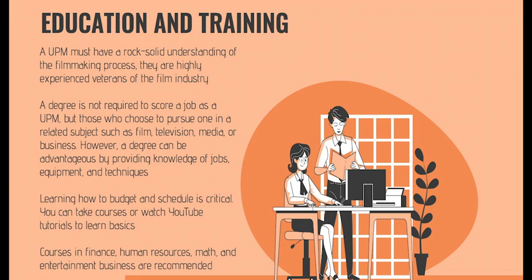Because of this type of education, you'll have a better knowledge about jobs, equipment, techniques, responsibilities. You'll know the process of a shoot, of the production stages. You have to have a rock solid understanding of the filmmaking process. UPMs are highly experienced veterans of the film industry. You must know how to budget and schedule. That's vital to your position.